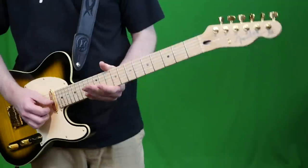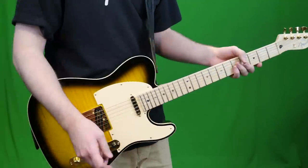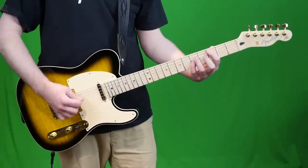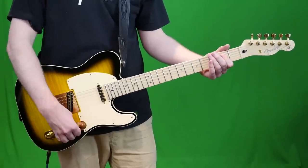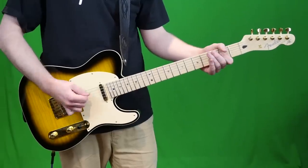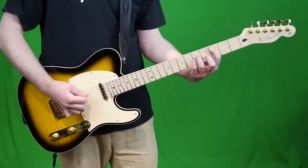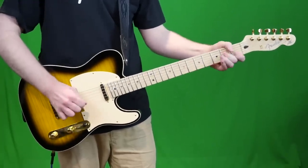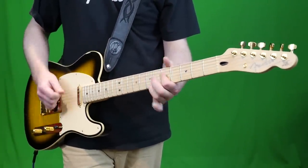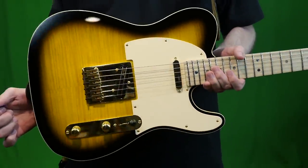So for that reason, I tend to prefer the middle position on this one, because it's the most Telecaster-like. But I think where this guitar truly shines is the distorted channel, because that's when you can use your humbuckers to your advantage. So the way I see it, this is a great kind of distorted rock Telecaster. So if you want a kind of traditional but fancy looking Telecaster, but you want all the modern sounds in it, I think that's what this guitar is best suited towards.